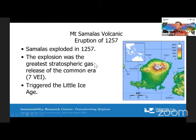But of course, the main one that we're going to talk about here is also this volcanic eruption. And as I've learned more about this, it's fascinating. So Mount Samalas was a very high mountain, much higher than Mount Rinjani, which exploded in 1257, so about almost 800 years ago. And although it wasn't known until recently, this was the biggest volcanic eruption in the last 2,000 years.